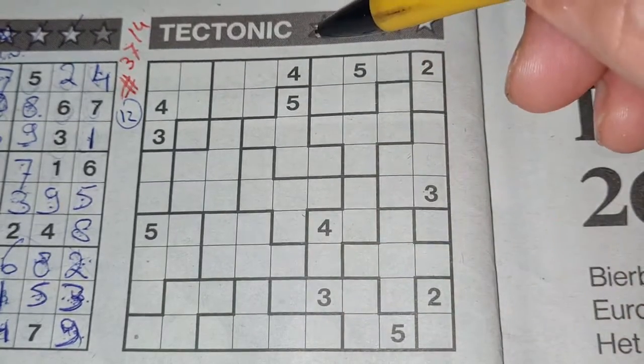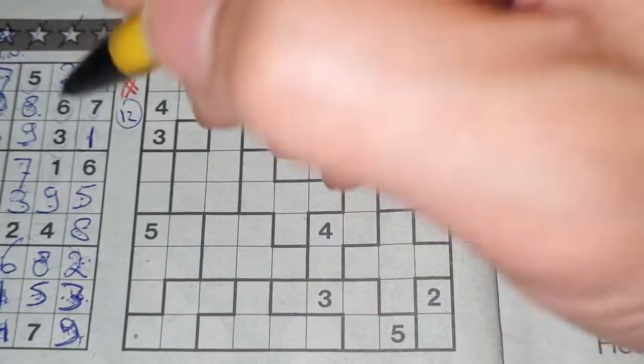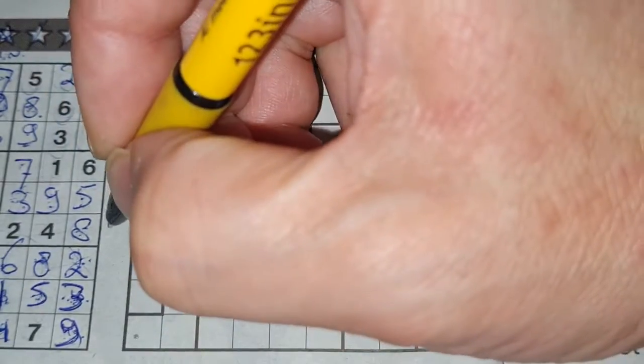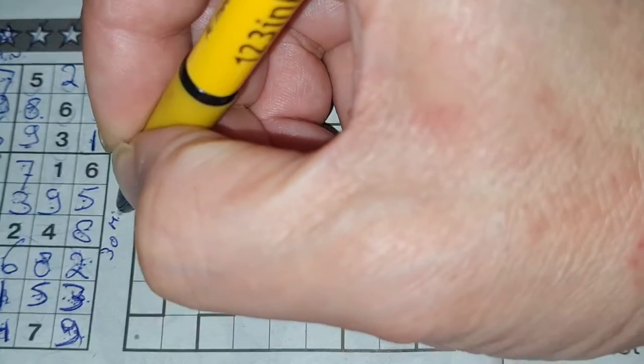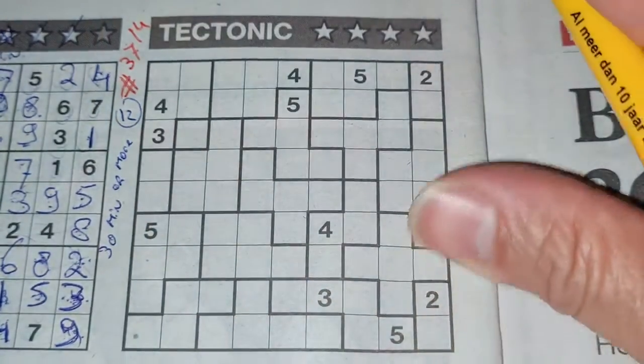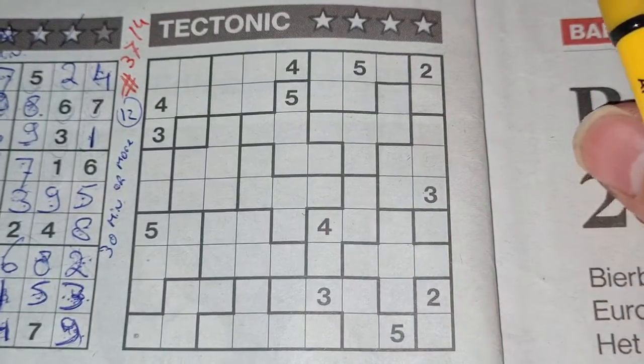And for a 4 stars, my time limit for a 4 stars puzzle is 30 minutes or more. We'll see. So let's get started.